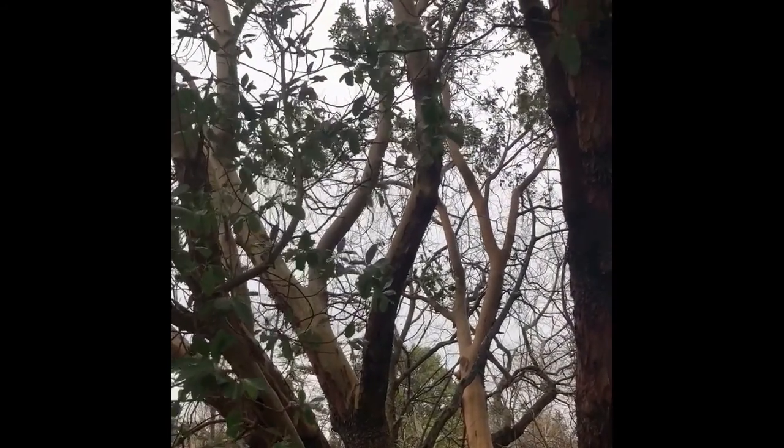In the Esquimalt Gorge Park, we've got a few arbutus trees, and their unique appearance makes them easy to spot, and I hope you go out and find a couple.